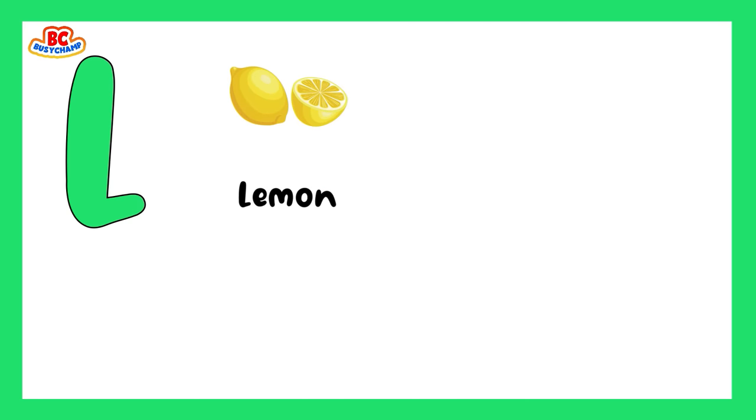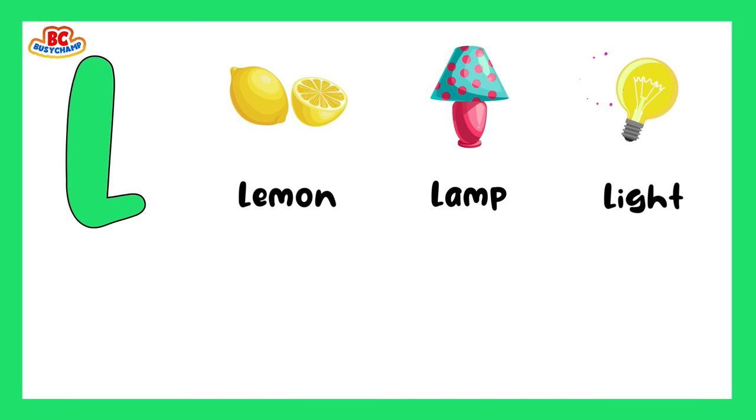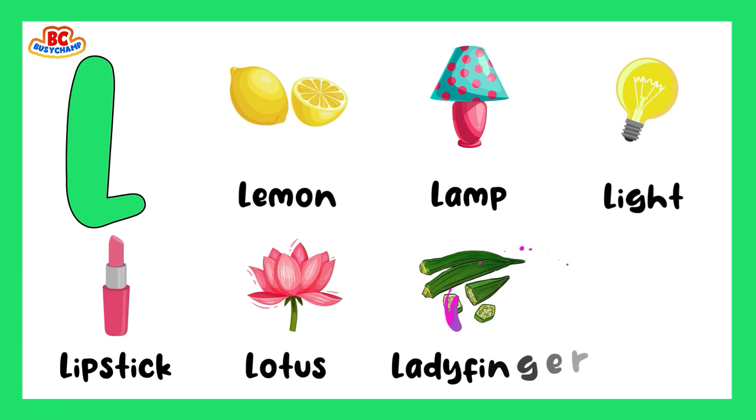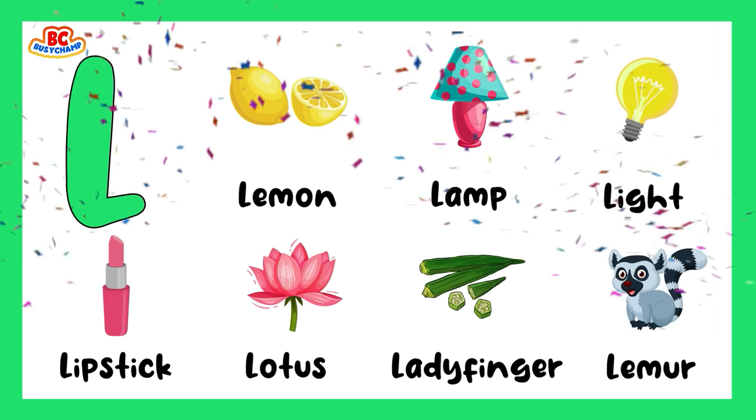We will learn alphabets and their sounds. Have you ever seen the letter Q? Hi, I'm letter Q. And my sound is Qua, qua, qua. And the words that start with me are Quad. Qua, qua, quad.